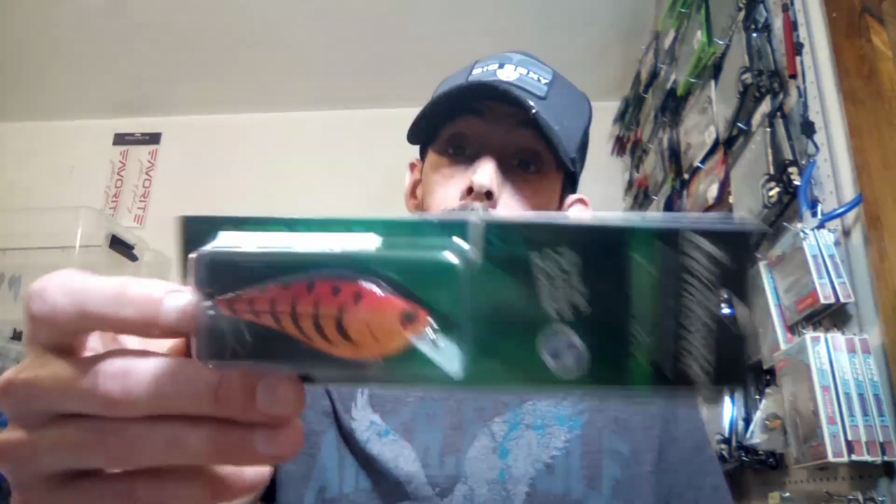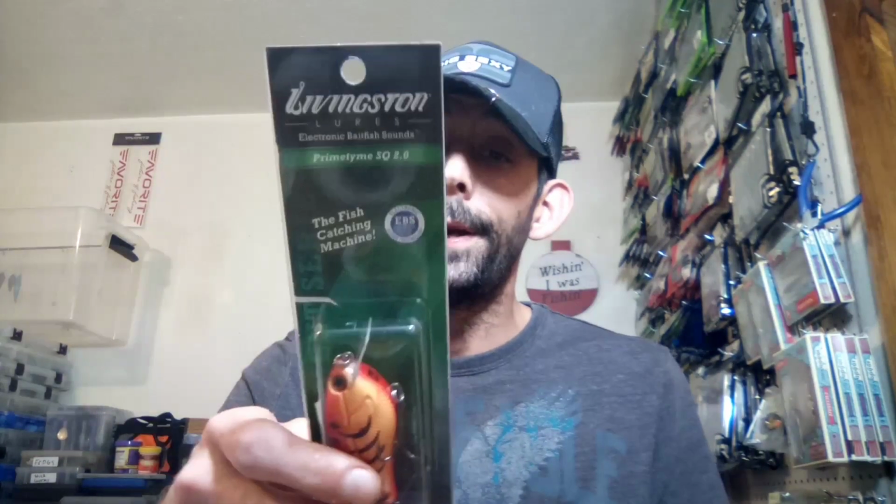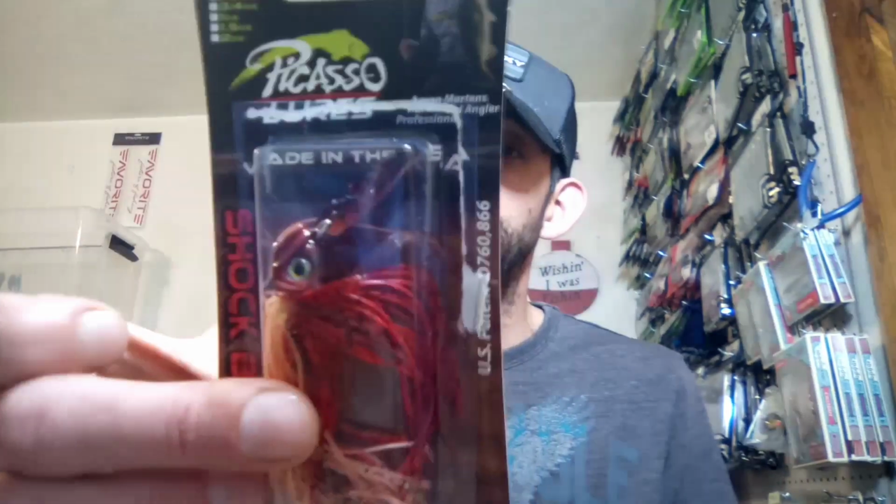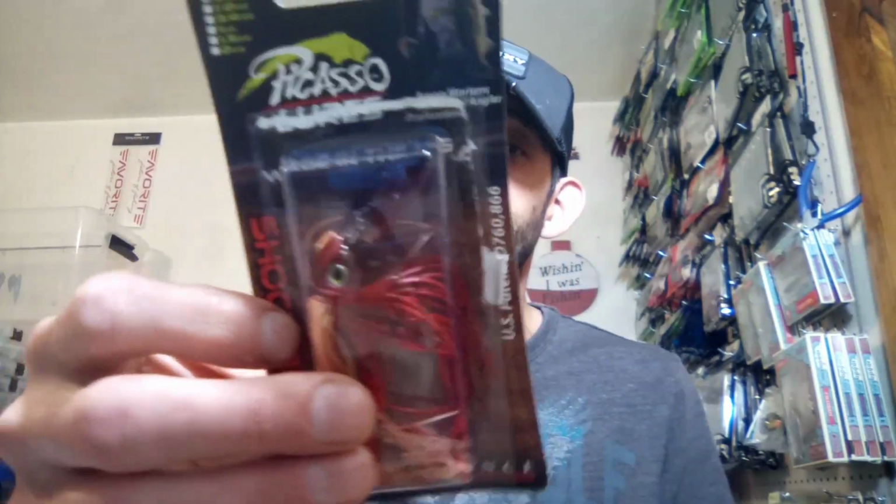This one right here really shocked me. This is the Leventon. It's the Primetime SQ 2.0 in Gunnersville Crawl. It was $16.99 on Tackle Warehouse. Next up is the Picasso bladed jig. This one's called the Shock Blade. $8.99.